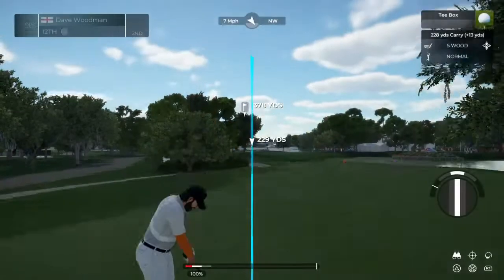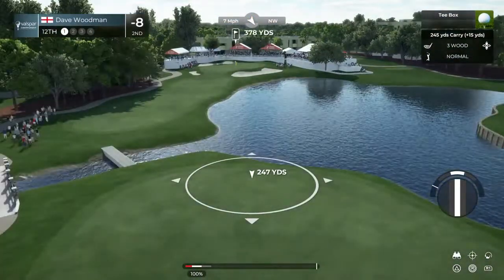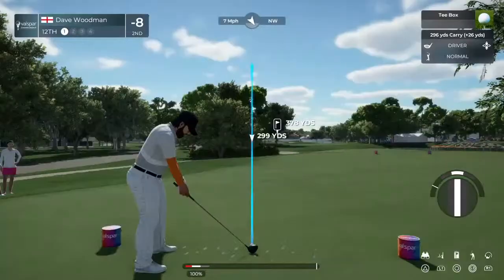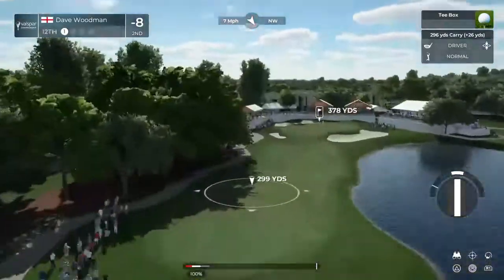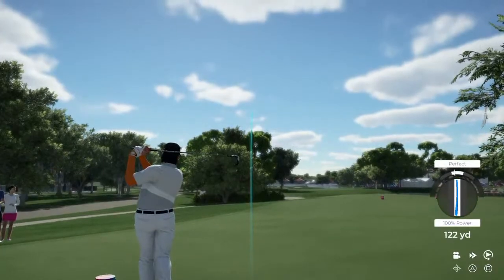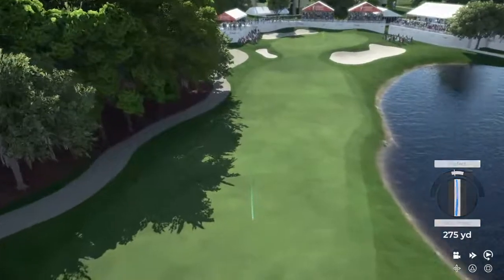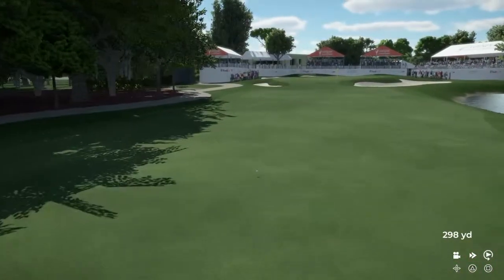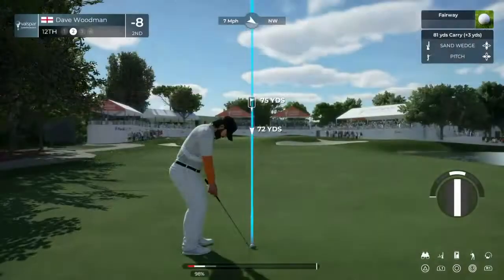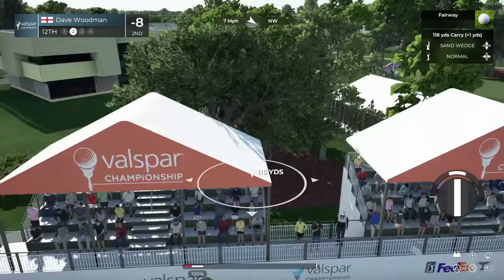Teeing off here on the 12th hole. This one, I had to get that right. If I got it wrong, hell. Second shot here on the 12th. Okay, you can go away with your pitch shot.